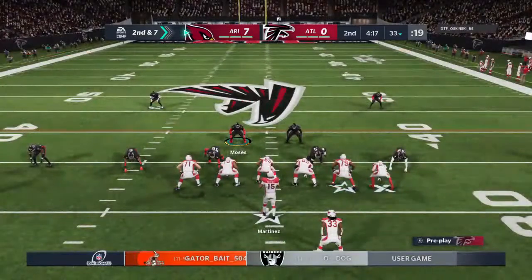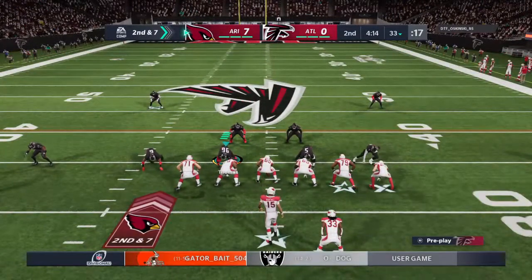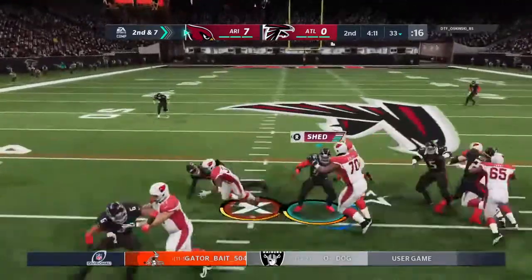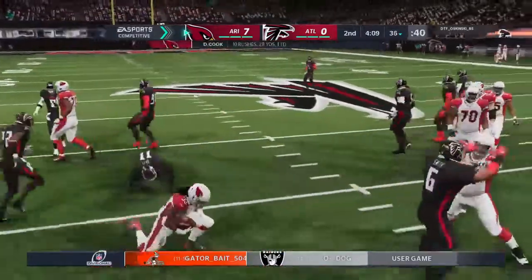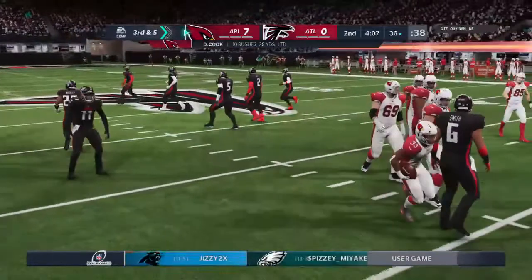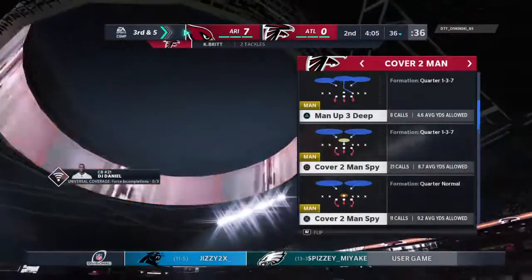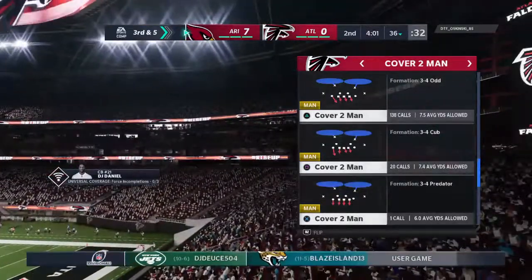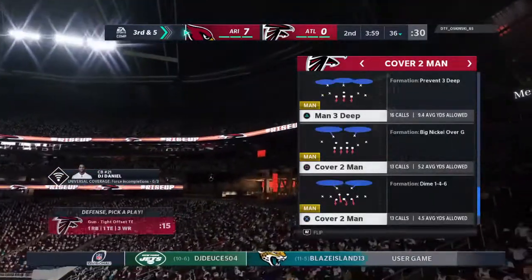The last run got 3. Now here's 2nd and 7. A 10th carry in the game for Cook. And the hole closes quickly. He gets it across the 35 to the 36-yard line. Call it a gain of a couple, and that's going to leave him with a 3rd and about 5. And it's 3rd down.